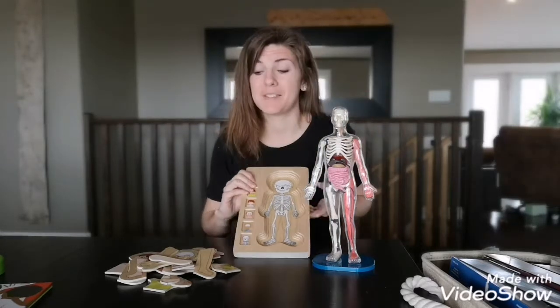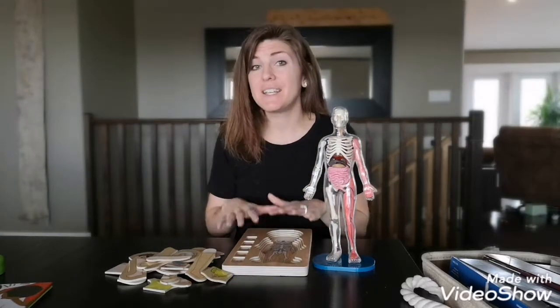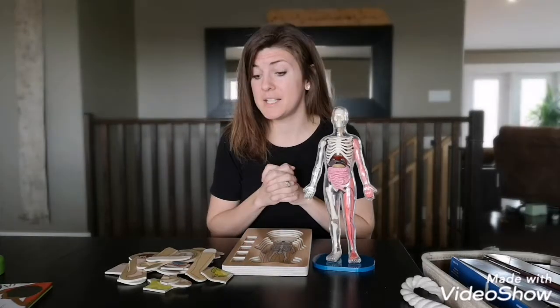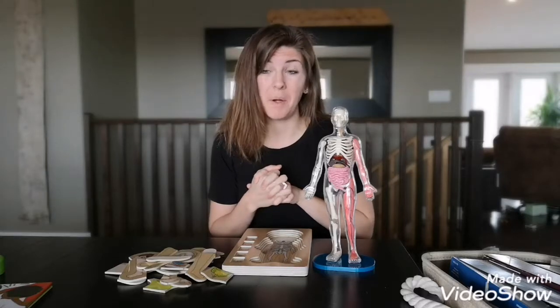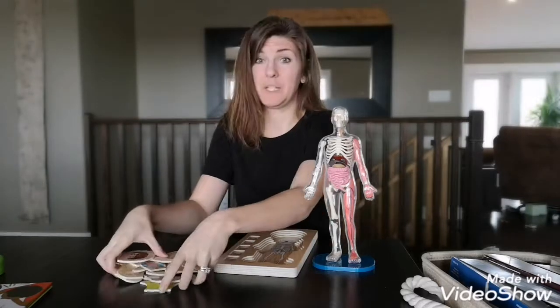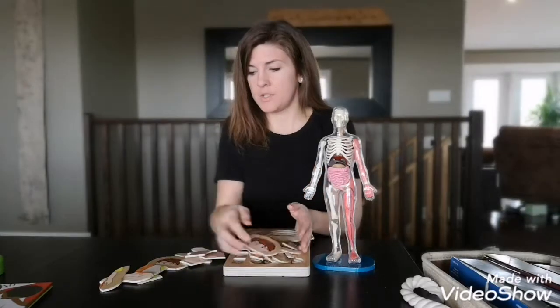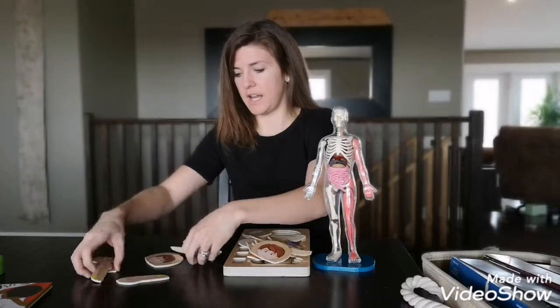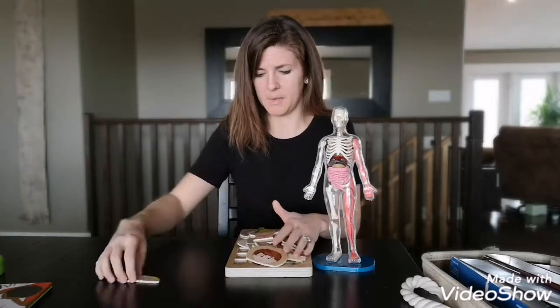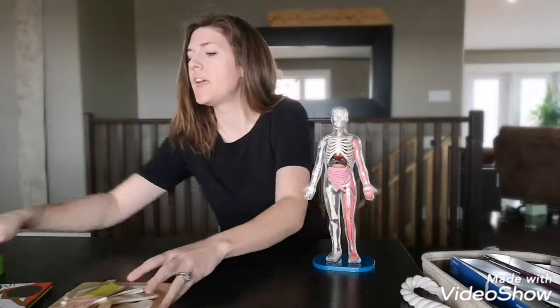Plus, it's a wooden puzzle. It's good quality. Melissa and Doug makes a human body puzzle, and I thought I was going to buy that one, but this was actually a few dollars cheaper, and I like it better. It has more layers, and yeah, I was really happy with this purchase. So I will put a link to this below where I got it. I got it off of Amazon. I'm not sure what company it was, but I will find that out for you.